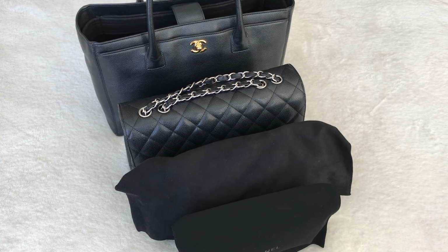Today we're talking about where to purchase pre-loved Chanel pieces, and specifically I'm going to share with you which sources I personally have experience with and which sources I trust. There are three that I'm going to endorse today, but of course always please do your own research.